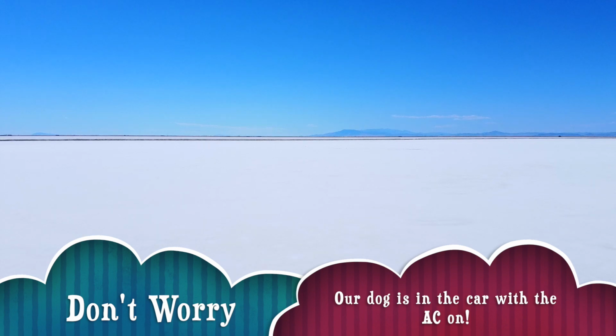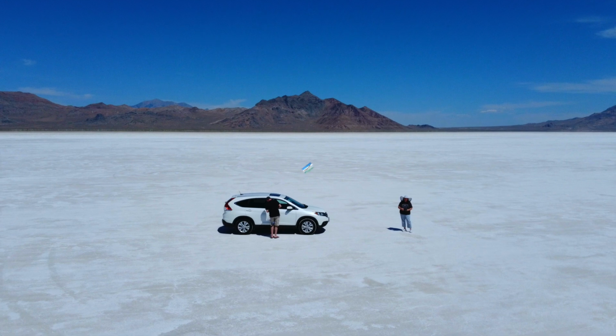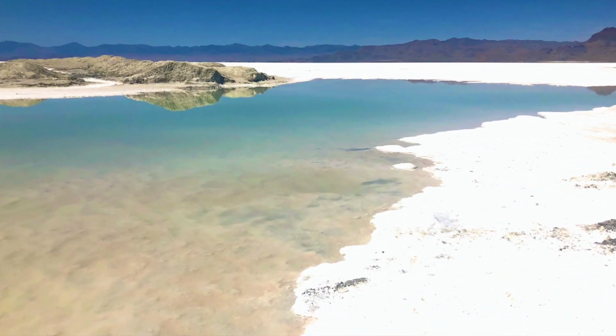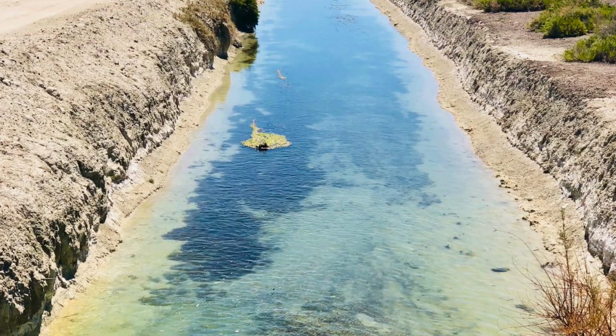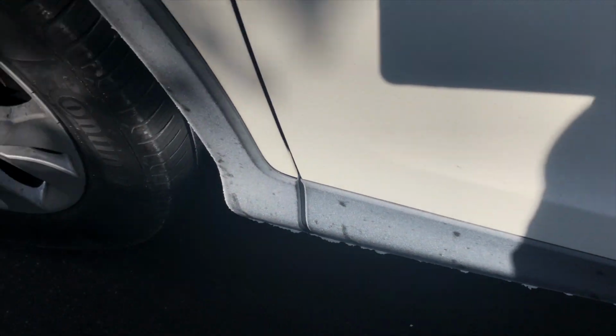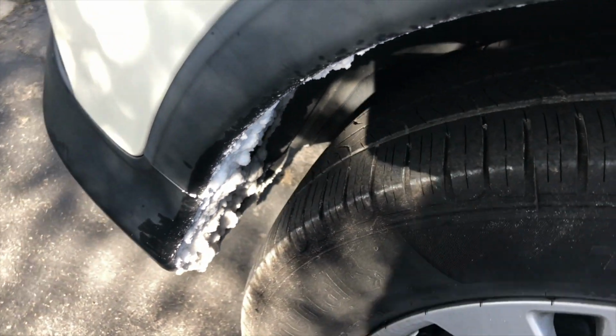It was very hot the day we were there, so please remember, bring sunscreen and bring water. Be ready to get a car wash after because your car will most likely be covered in salt.